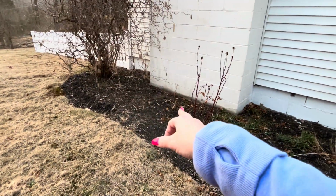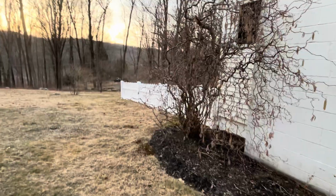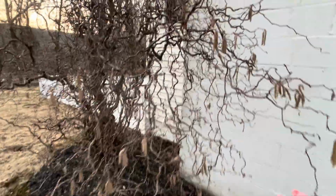A rose bush and then a mini rose bush over there. And I know there's hyacinth in here too. I'm not sure what this is called, but if you can see, the branches are so curly, curlicues and whatnot.